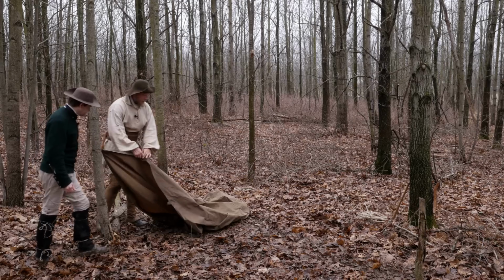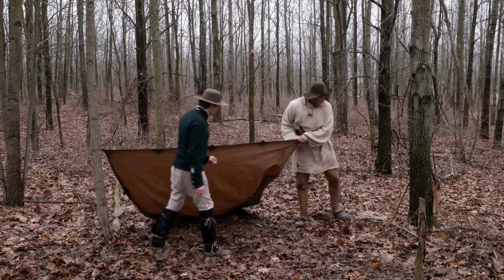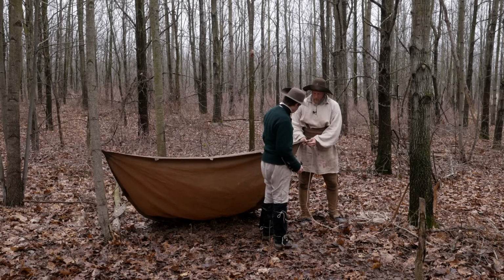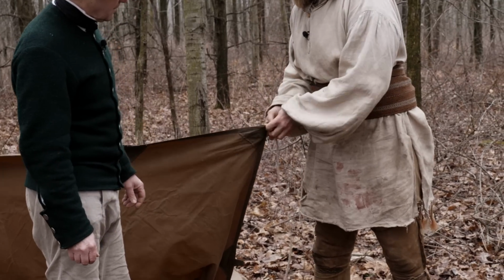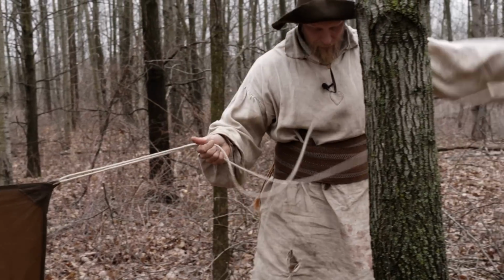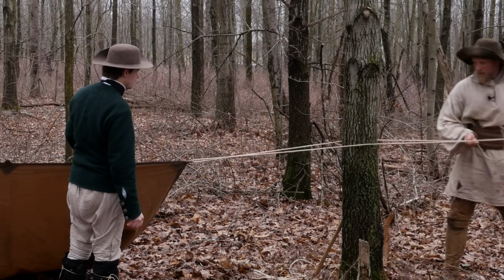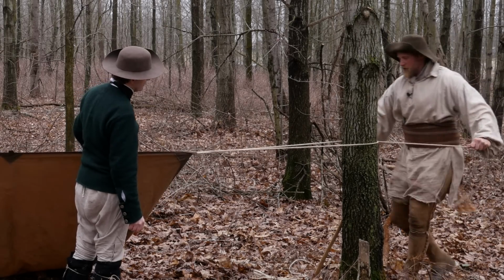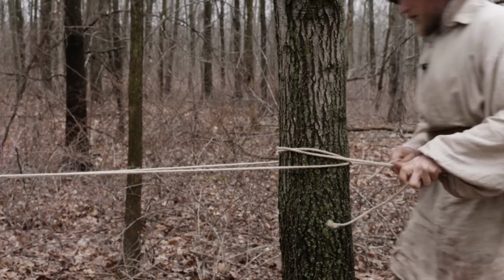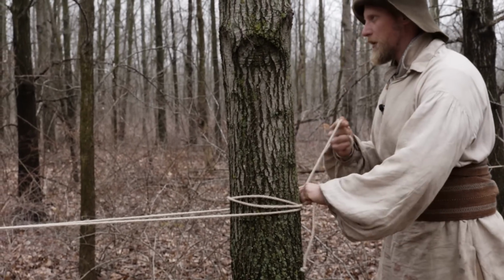Really easy. Now we're going to come across the front of this, and we're going to grab a second piece of our hemp rope, and we have tie outs on here, so I'm just going to run it through one of these tie out points. And I'm going to bring that to this tree. Same setup on this tree. I'm just going to pull that nice and taut, wrap it around, and tie that shoelace knot again. And we have the beginning of our shelter setup.